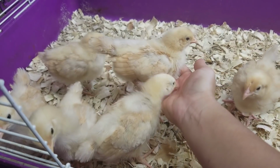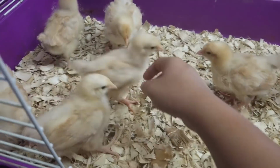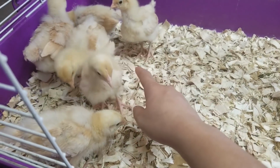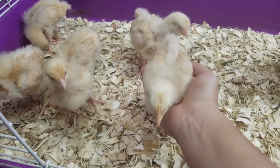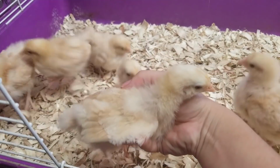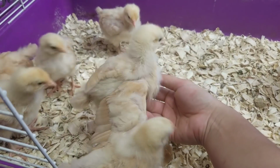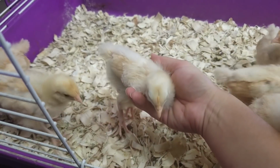Oh, it's so cute. Sorry. Oh, you got something stuck to you. I'm going to clean out their cage tomorrow, film them some more, and answer some questions from the last vlog. But I just wanted to show them really quick. They're looking so healthy, and they're so docile. It's so easy to pick them up, and if I open the door, they'll all come out one by one to greet me. Really, really awesome breed.